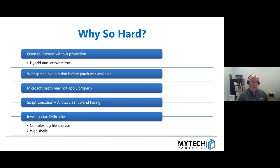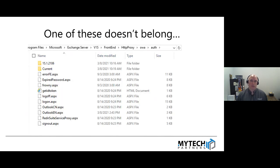And I think this is a great example of this. If you look at this, this is a directory on an Exchange server that was exploited. Do you see the bad file in here, right? There is a bad file. Dave and I were talking about this last night. There is a bad file in here, and without going through and actually evaluating every one of these files, you're going to look at this and say, I don't see any bad files.